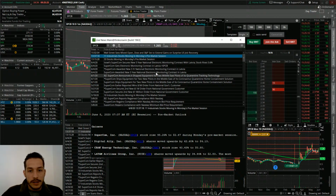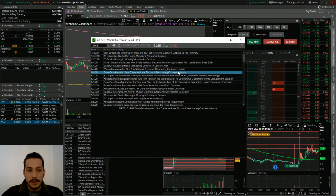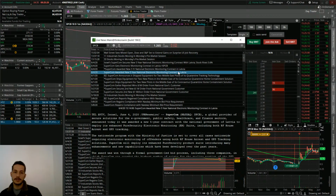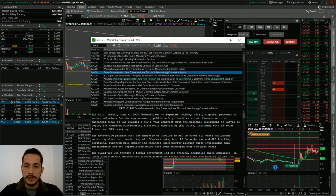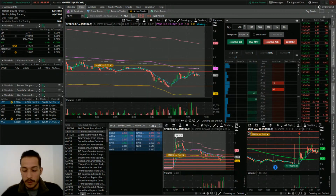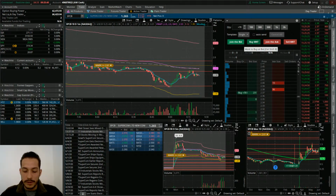But 5-year national electronic monitoring contract. So it seems pretty big. Anytime there's some sort of collaboration, some sort of deal, especially with the government or a really large company, those catalysts tend to do very well. So I do really like the catalyst here. 12 million float, Israel Security and Protection Services Company. So, I mean, everything fits the bill.